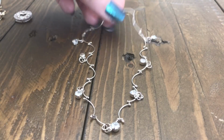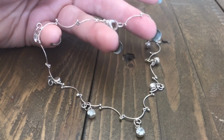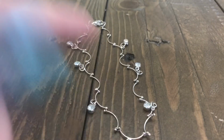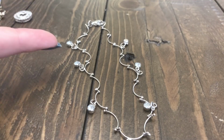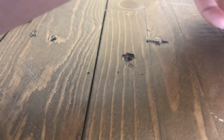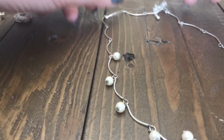Sorry again for clearing my throat. I don't know what this would be because it's so tiny. I don't know anyone's neck that would be that tiny, but then it's too big to be an anklet. So I think it's got to be a choker on a young child. Lord knows it's not going to fit me.